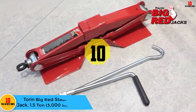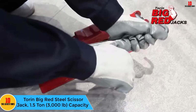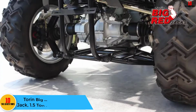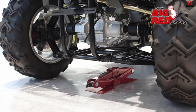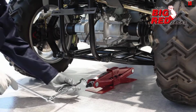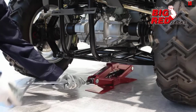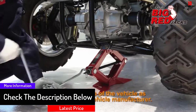Starting at number 10, we have the Torin Big Red Steel Scissor Jack, 1.5 ton, 3,000 pounds capacity. The first scissor jack that made it to my top list is brought to you by Torin, a company that has been producing top-notch vehicle maintenance products since 1968. In this price range and category, Torin Steel Scissor Jack is the best-selling product, and I can really see why.